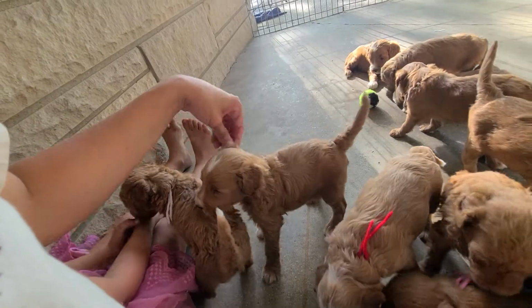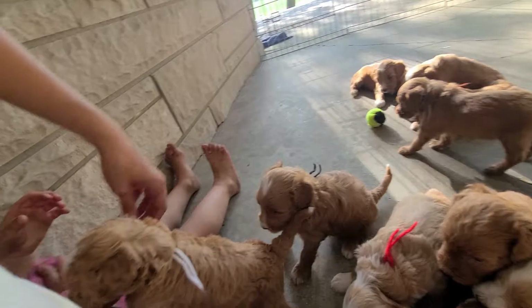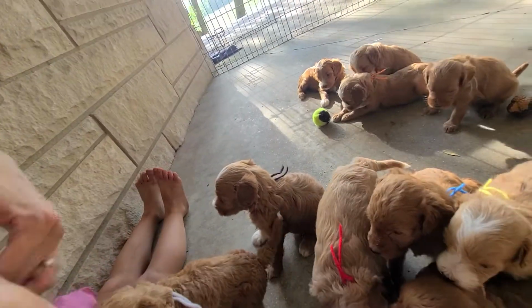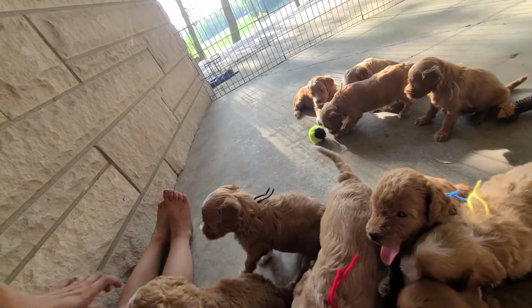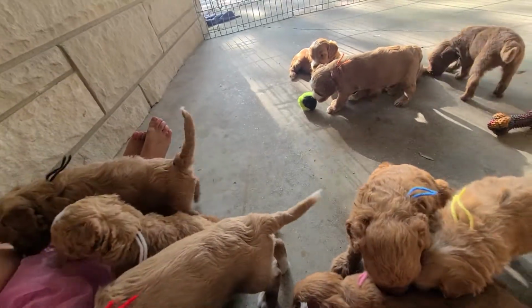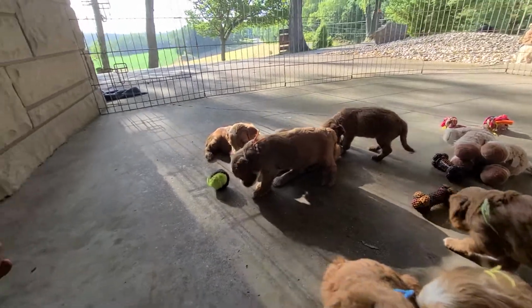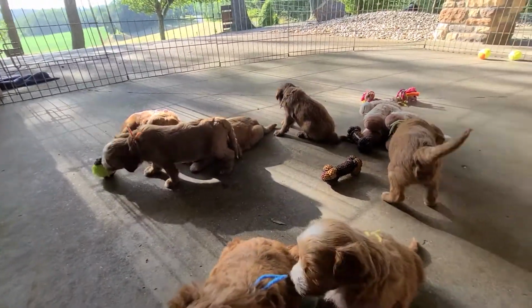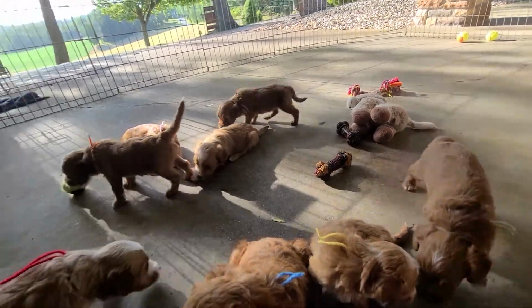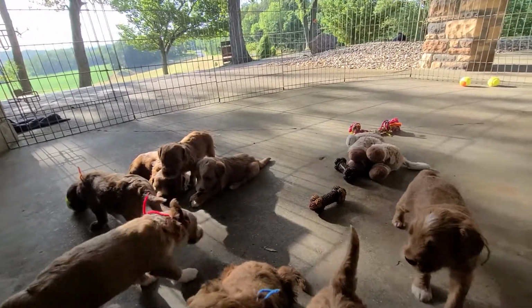We got two back here exploring and checking out Rowan. What? Rowan, stop. I have my 3-year-old with me helping right now. You want to stand up? Mm-hmm. Stand up.